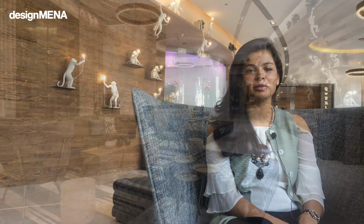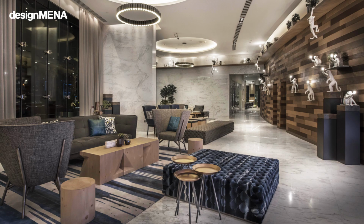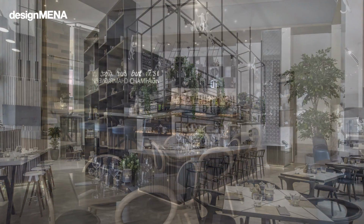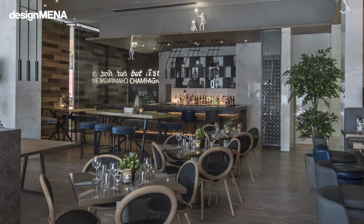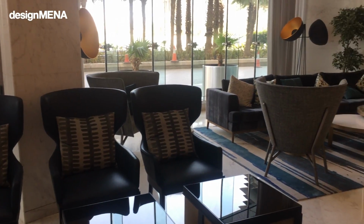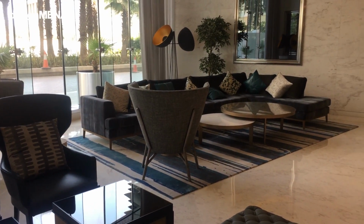LW was appointed to do the refurbishment for the ground floor. That included the lobby, the Café M, and the restaurant bar as you enter. It's been a really fun project because I think it's the first of its type in a lifestyle brand of hotel. We were given a lot of freedom to really push the boundaries for design and choose some really fun elements to really bring the space to life.